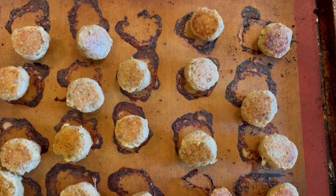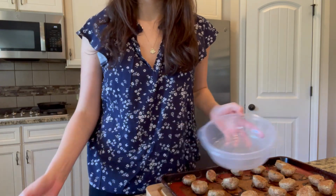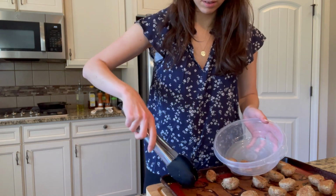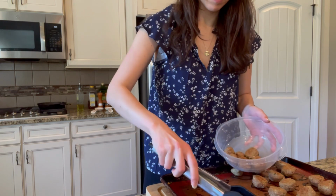These are what mine look like. And then of course I had to do a taste test because, you know, you gotta. And they were delicious, perfectly seasoned. They were nice and light, filling, and I love them. So I let them come to room temperature and just cool off a little bit. And then I placed them in a food storage container, and I placed these in the refrigerator.